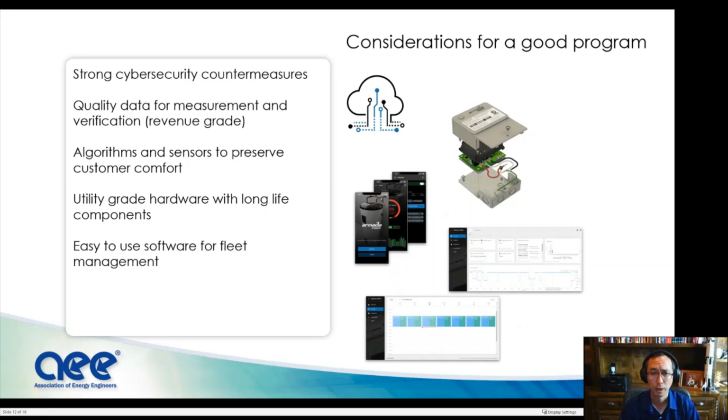And then finally, I think software has to be easy to use. It has to be intuitive. Some utilities are extremely well staffed. They have a lot of resources for load forecasting and grid operations. But we also serve small co-ops as well, so it might be one person who has to schedule events and manage the system from their phone. So it needs to be very easy to set up and configure for your system, because you may have a wide range of different zones. Those are all, I think, really important aspects to having a successful program.